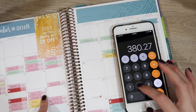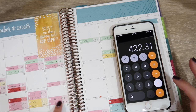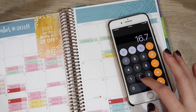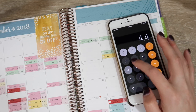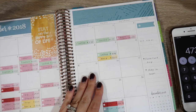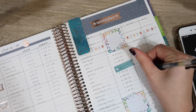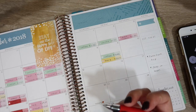So we have $29.35, $12.69, $10.04, $8.70. We have $16.72, $11, and $4.48. Okay, so that means in total we were over by $73.25. So total $473.25. For some reason that seems high to me, but that's probably right.